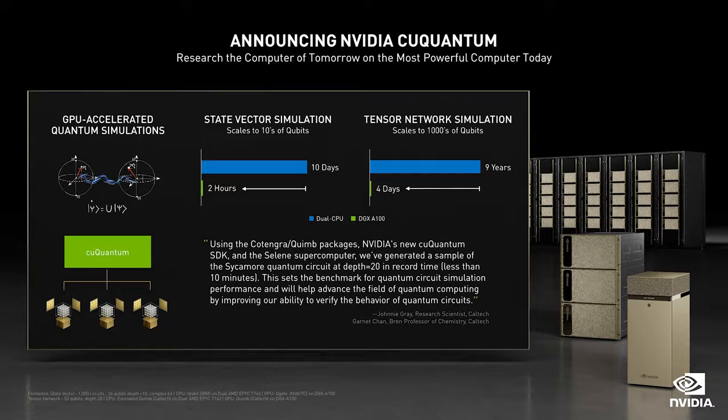Running the cuQuantum benchmark, state vector simulation takes 10 days on a dual CPU server, but only 2 hours on a DGX A100. cuQuantum on DGX can productively simulate tens of qubits. And Caltech, using Cotengra QMB, simulated the Sycamore quantum circuit at depth 20 in record time, using cuQuantum on NVIDIA's Selene supercomputer. What would have taken years on CPUs can now run in a few days on cuQuantum and DGX. We can now reasonably simulate thousands of qubits in tensor network simulators with cuQuantum and DGX.